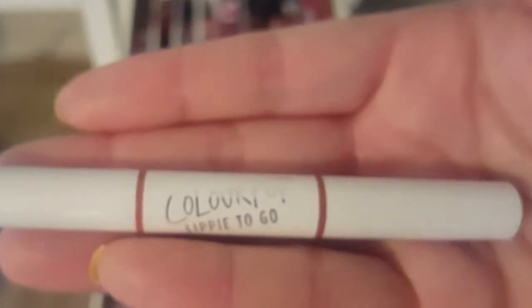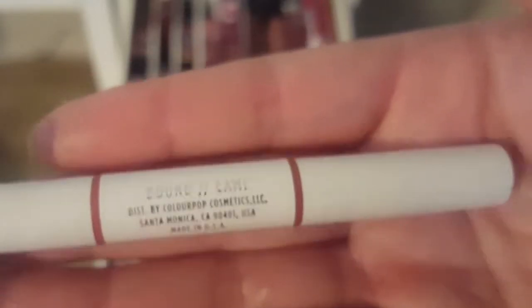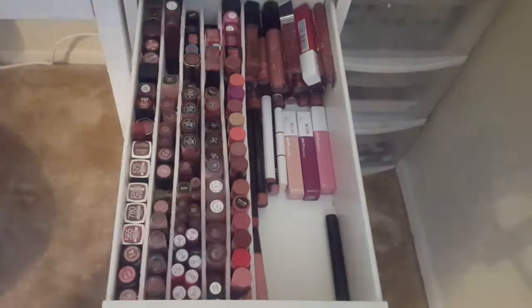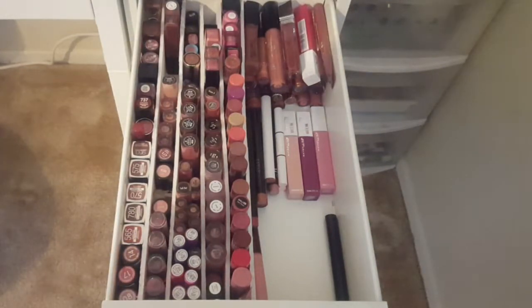So I picked out this one. I counted everything out, picked out this one, which was ColourPop's Lippy To Go in Bound and Cami, which has a liner side, and then it has a lipstick side. And I actually really enjoyed this color. So I'm actually pretty darn happy that this is the color I got. I thought I was gonna get like a crazy random colorful shade. And I have quite a few in the collection. So let's go ahead and get on to primers and foundation and we'll see from there.